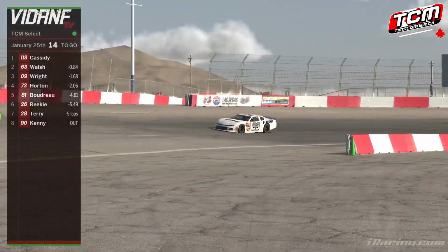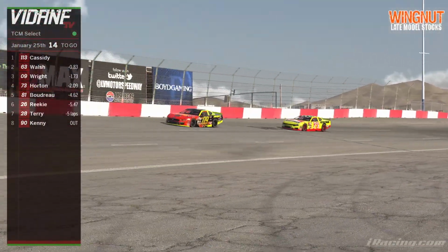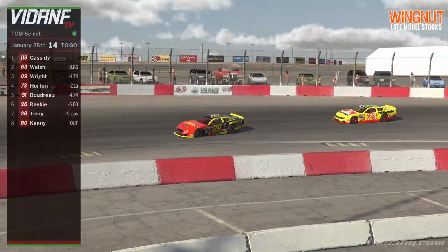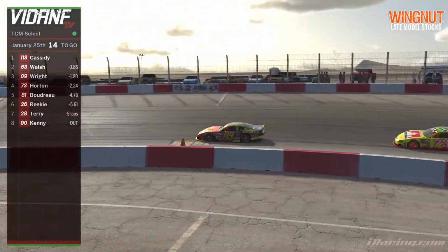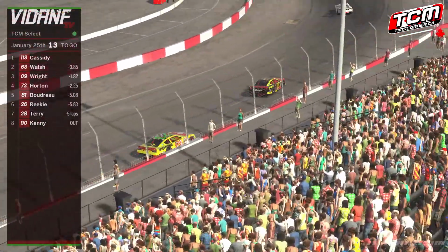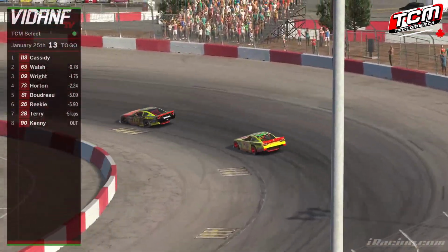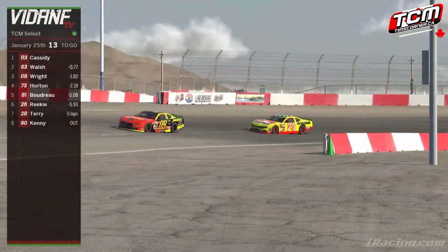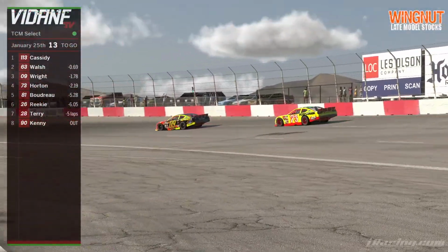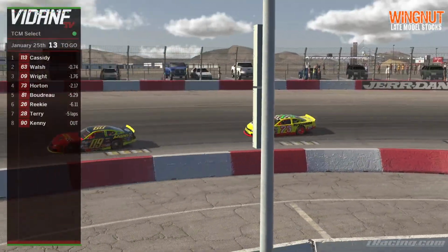Starting to heat back up just a little bit for 3rd, Tony Wright. You can see he's got a little bit more yellow in the rear view mirror as the 73 of Horton starting to close that gap on that 3rd position. Wants to get up to the podium, wants to talk to us here on VidaneTV in the post-race show. And the 73 car of Horton doing everything he can to try and get to the back bumper of Tony Wright there in the 09 car.